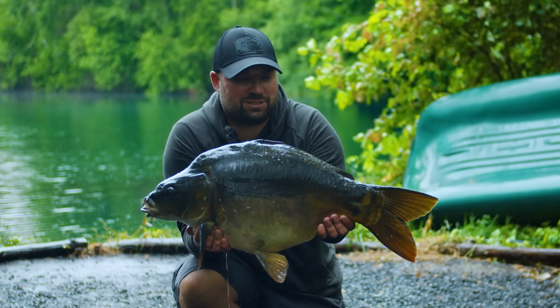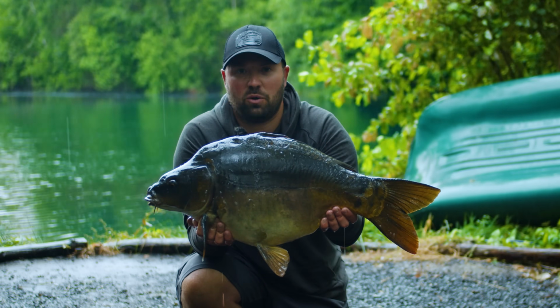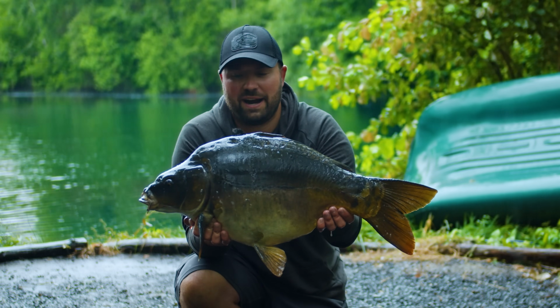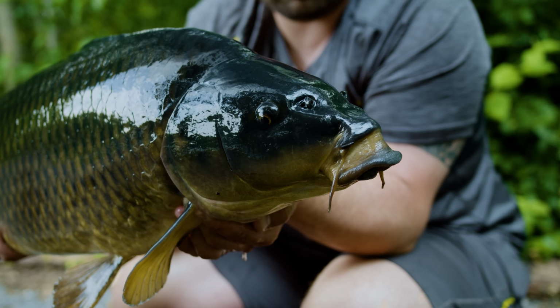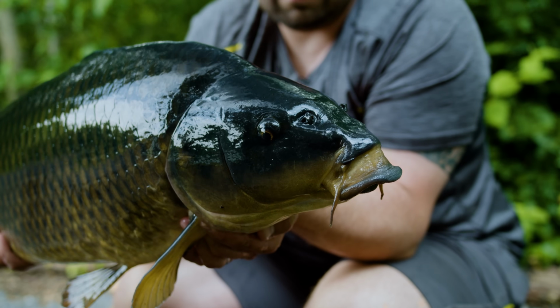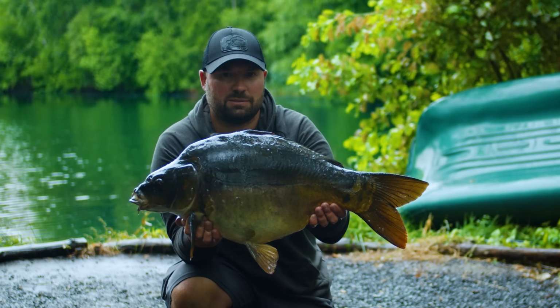Well, good morning. It is always nice to finish off a trip with a fish, isn't it? We've been waiting for this weather to come in all week, and finally, when we're just about to pack away, everything's wet through and it comes in. What an incredible week. 11 fish in total. I feel like the average size of fish has been a bit smaller than what I expected, but I put that down to them only spawning last week. It normally takes them a little while to recover.